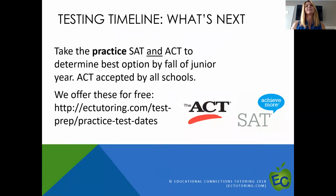So what is the testing timeline after the PSAT? First of all, most kids take the actual test in the spring of their junior year. That's traditionally always been the case. And sometimes they'll take it again in the fall of their senior year. But in more recent years, definitely in the last couple of years, we've seen the pendulum swing to where kids are taking it earlier and earlier.